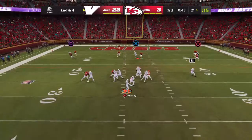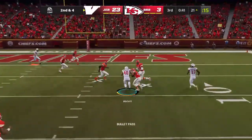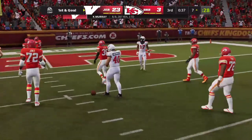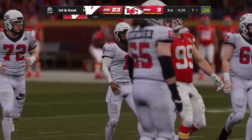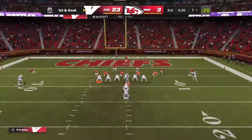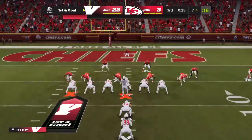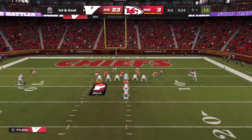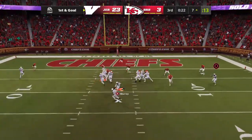On second down at 4, Murray. This one complete to his fullback out of the backfield. And brought down, but not before they get it inside the 10 to the 7. Well, they certainly spread the ball around so far, but they're definitely getting everyone involved now when you're throwing it to the fullback. Just shows how versatile this offense is and how everyone is a threat.